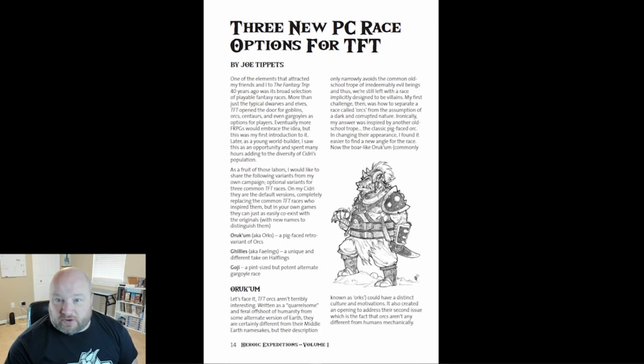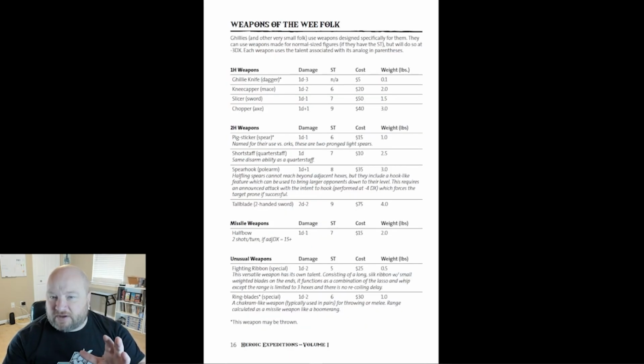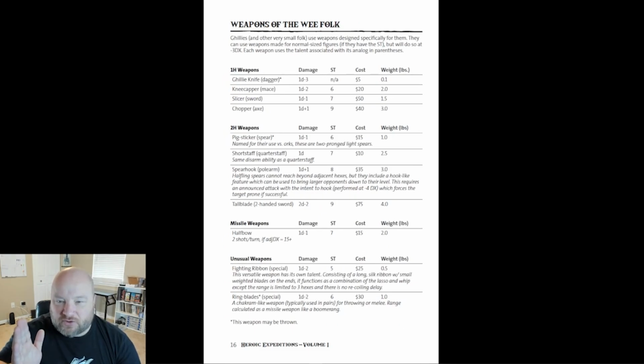demi-human adventures, and we'll get to that in a little bit, because when we look at the next page, we can see the gillies, and these have a little bit of a Dark Crystal influence here, I think. Definitely weaker in strength, but here's where I definitely think that Joe has an idea of having a halfling campaign, because here's the weapons of the wee folk. And so these are weapons from strength 6 on up to 9.